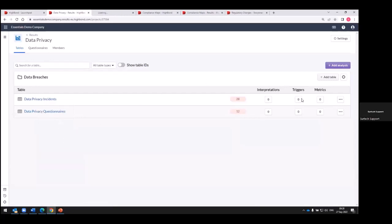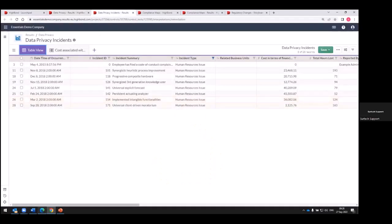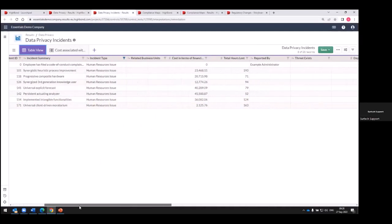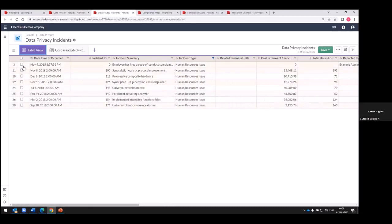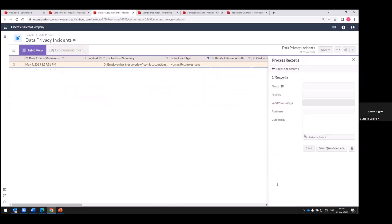Now, there are different ways for me to look at this data itself. In this case, we extracted data from a source system that's looking at things like data privacy incidents. When I go into that, I can start looking at the individual records. There are a few ways for me to work with this exception data. One is I can click on one or multiple records. I can then process these records.